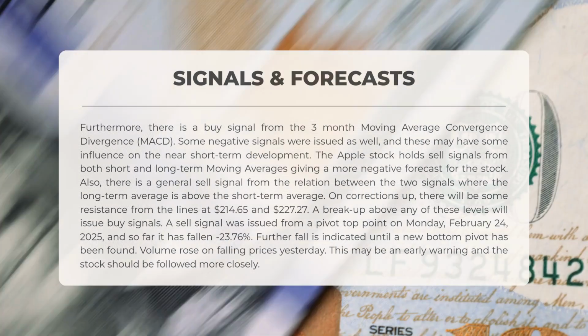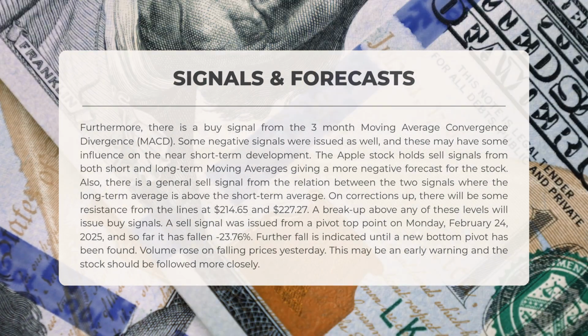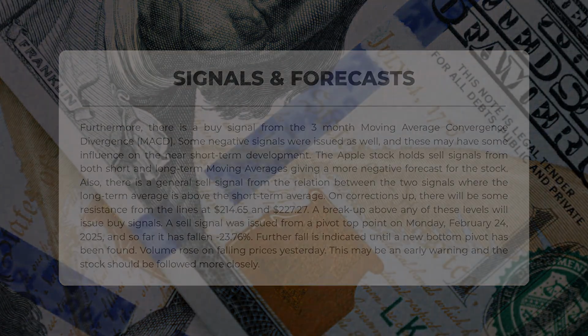In the event of upward corrections, resistance is expected at the levels of 214.65 and 227.27. A breakout above either of these levels will generate buy signals. A sell signal was triggered from a pivot top point on Monday, February 24, 2025, and to date, the stock has declined by 23.76%. Further declines are anticipated until a new bottom pivot is established. Volume increased while prices fell yesterday, which may serve as an early warning, suggesting that the stock should be monitored more closely.